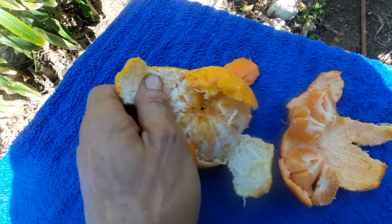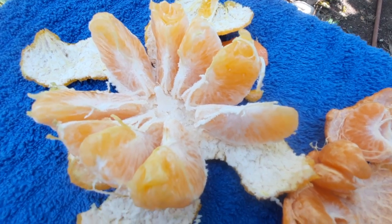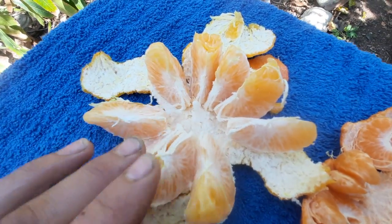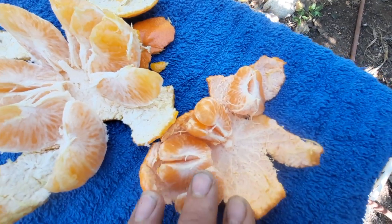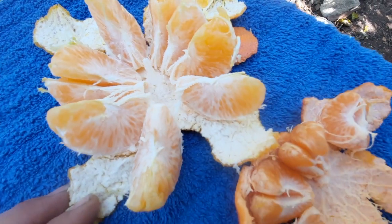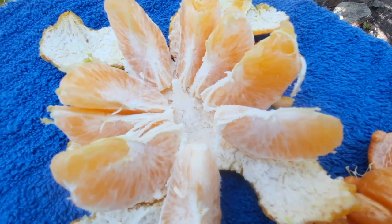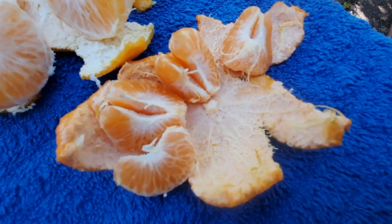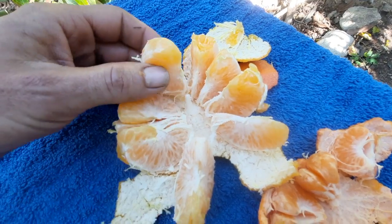Let's go ahead and open this one up. Okay, wow, look at that. You can just open that up and make that flower bloom. Those segments just open up really nice and easy, just like the tango. Now you can see that it is quite a bit larger and a little bit lighter in color. You can see that it is not quite as dark as the tango, but also very, very sweet and delicious.